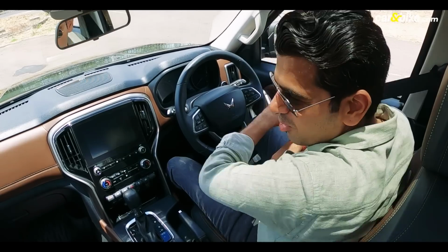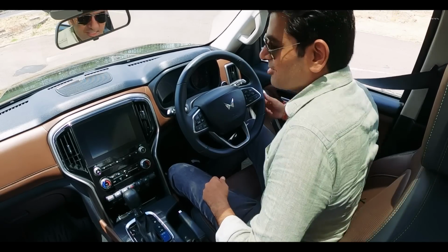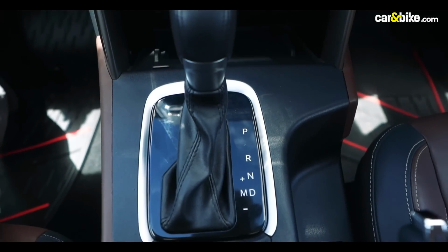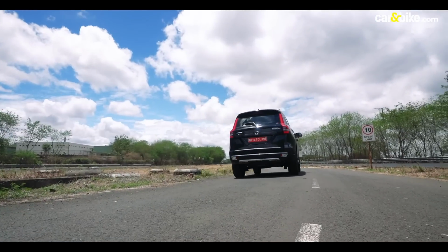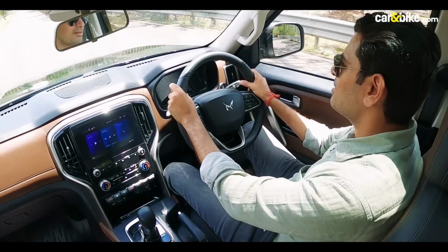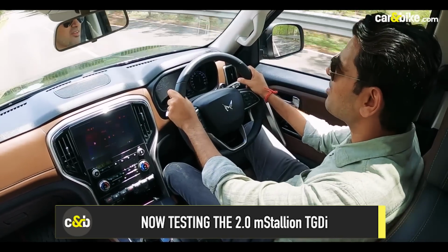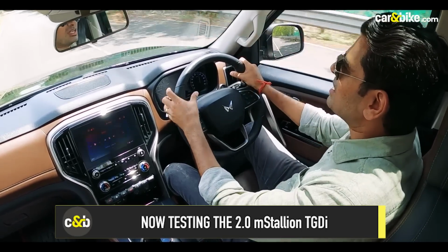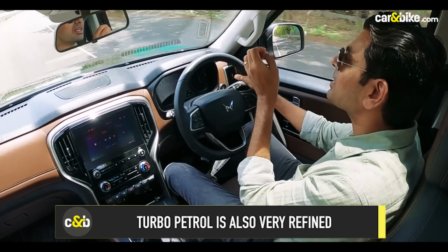Okay, time now to go gasoline. This one, also automatic. The petrol straight away comes across as even more refined. It's quieter and it does have a sense of urgency to it because, yes, you get a sense that this car is also a tiny bit lighter.